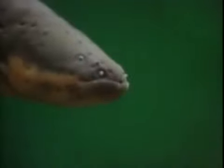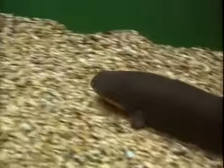So now it's time to feed our famous electric eel. This is a South American electric eel. It's found only in South America. They can produce up to 800 volts at 1.5 amps. If you were to put your hand into this tank, just one hand, your hand would probably fly out when it discharged its main electrical charge. If you put two hands in there, you would probably be electrocuted.